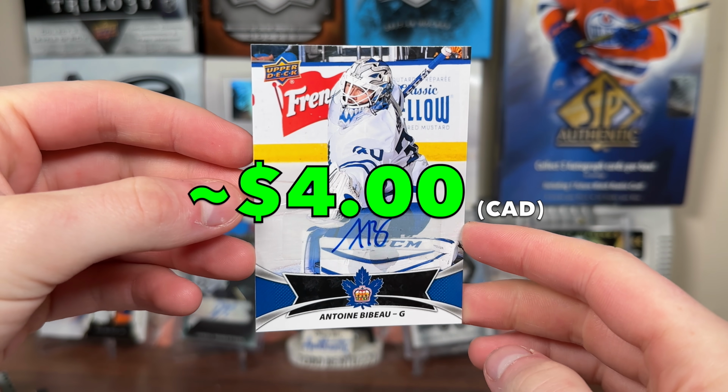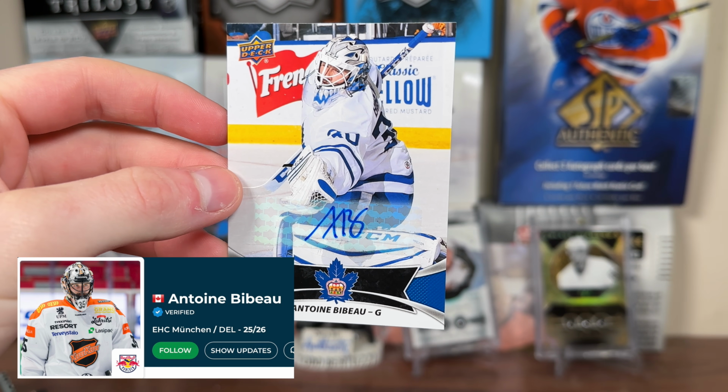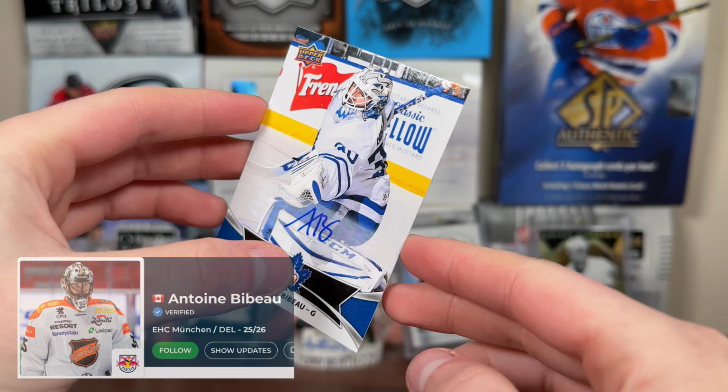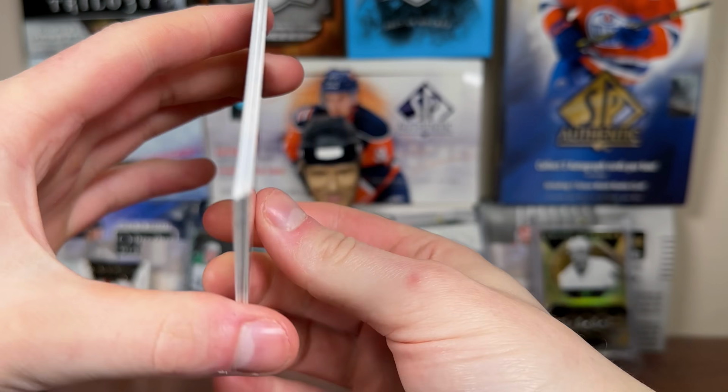I'll take it. Had a bunch of rookies in 15, 16. Not sure where he's at now. I'll actually throw it up because he did try out for the Dallas Stars. I don't know if they gave him an AHL deal, or if he went back to Europe or something. But yo, Antoine Bibeau, okay. I mean, there's a ton of interesting goalies you can get in here. So the price point, heck yeah, I'll get a box of this stuff.